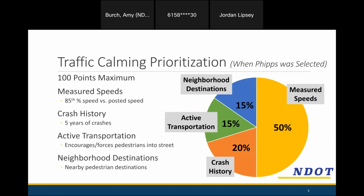So how do we get to 26 streets out of 464? We have a traffic calming prioritization process. We look at several different criteria. I'm showing right here the criteria when Phipps was selected, and that was 50% based on speeds. We compared the 85th percentile speed, the measured speed on the street that 85% of the traffic is going at or below, to the speed limit that's posted. That's worth 50% of the score.